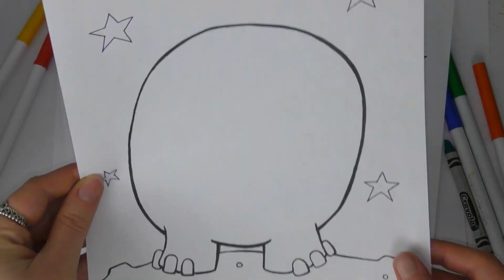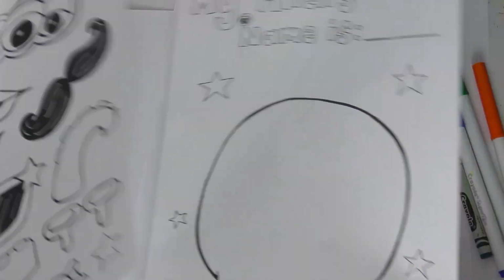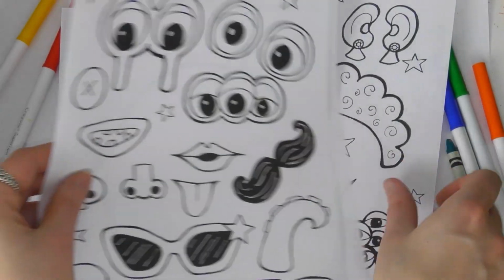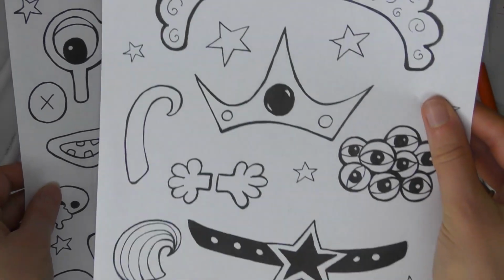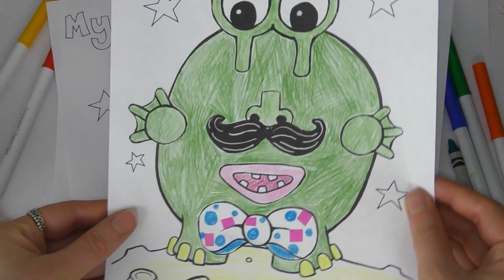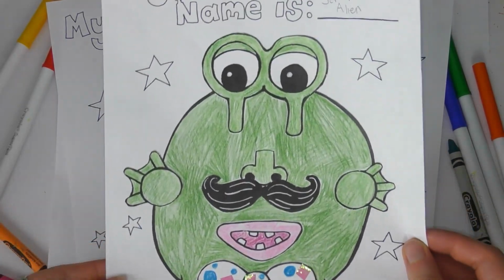Next we have an alien. So what you do here is there's a sheet with just a plain body and two sheets full of lots of different features, and the idea is you choose some features and you make your very own alien out of these features. So you just cut them out, colour them in and stick them on, and then you can make your very own alien and give him a name, and here is an example that I've done. So I've given my alien a moustache and a bow tie and he is Sir Alien.